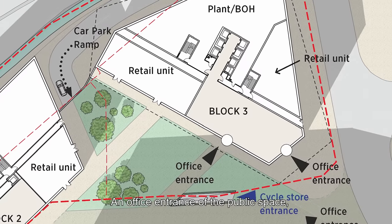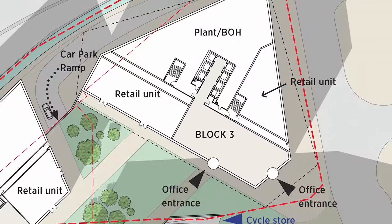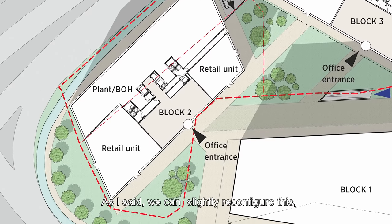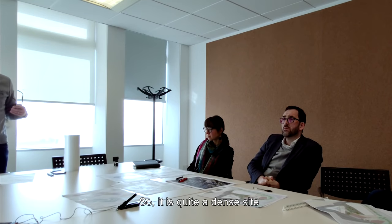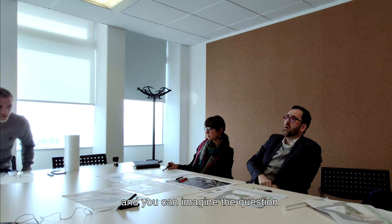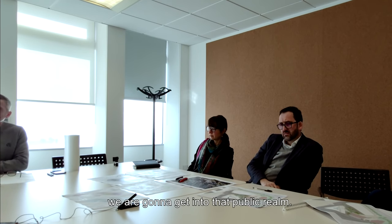An office entrance off the public space to the corner into what is a central core, same over here, office entrance in with retail units around, and then as I said, we can slightly reconfigure this. This is the cycle superhighway thing. So it's quite a dense site, and you can imagine the question about the public realm is how usable, how much sunlight, daylight we're going to get into that public realm.